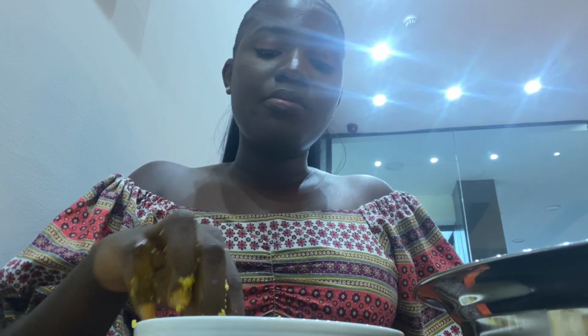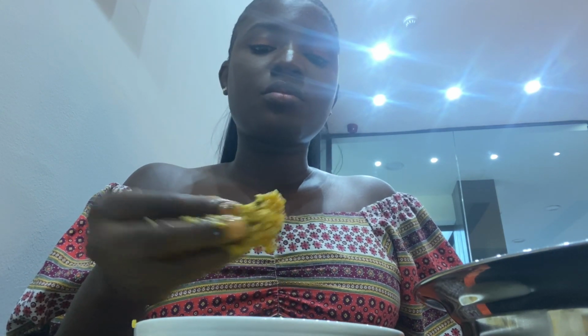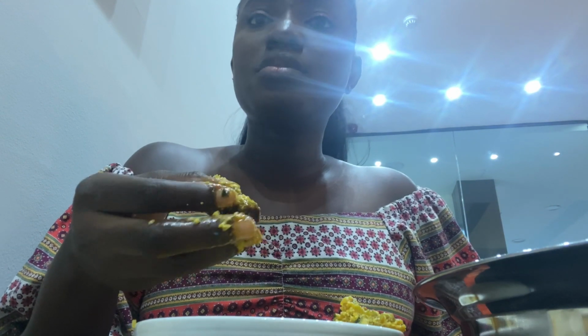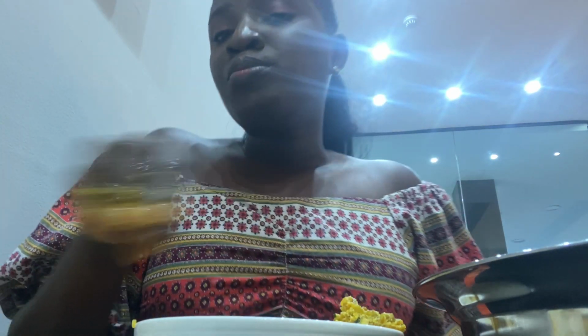Medicinal benefits of egusi soup are as follows: heals disease, improves appetite, helps in digestion, also improves vision. This is just to mention a few.